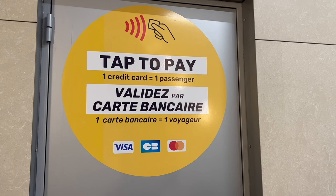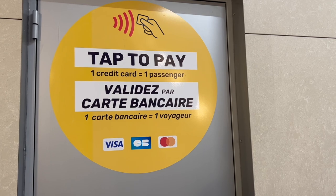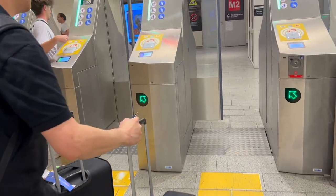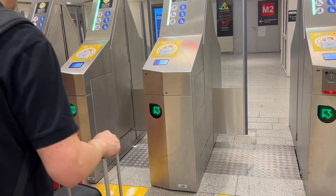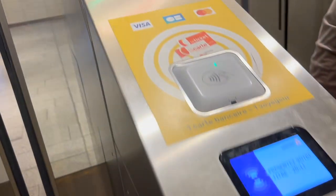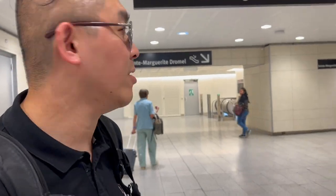According to this sign, it seems that you can just tap your debit or credit card to pay. One credit card, one passenger equals one voyage. Shall we try that then, Paul? Do you think we need to tap out? Well, I don't know, but let's just see. Have you got your card out? Well, I've got mine. So let's see what happens. Works. Well, I guess we'll find out if we have to tap out when we get to the other end.